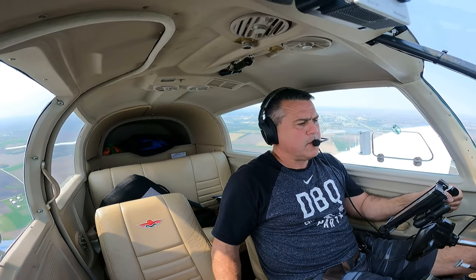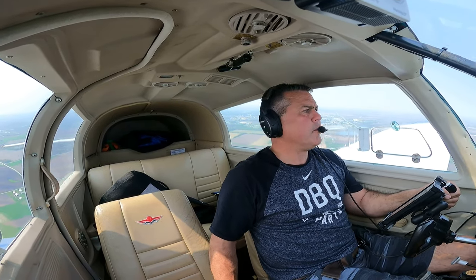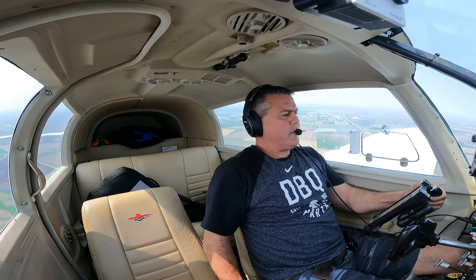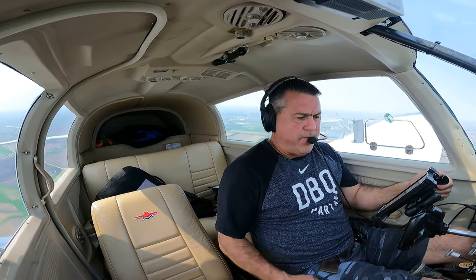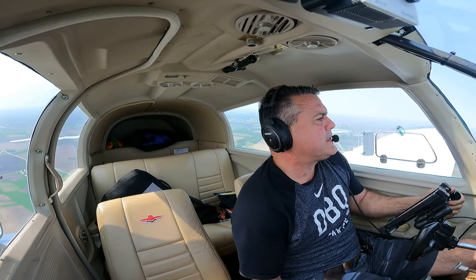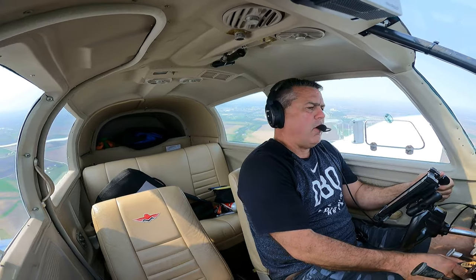Super Cub 84 Zulu crossing airport midfield, entering right now to enter 138. All right, guy in behind me. Ames traffic, Mooney 875 is 3 miles to the southeast, departing to the southeast. This will be my final call, Ames.